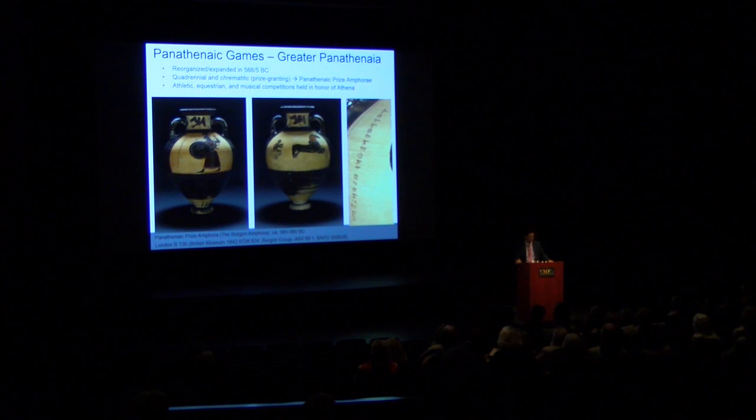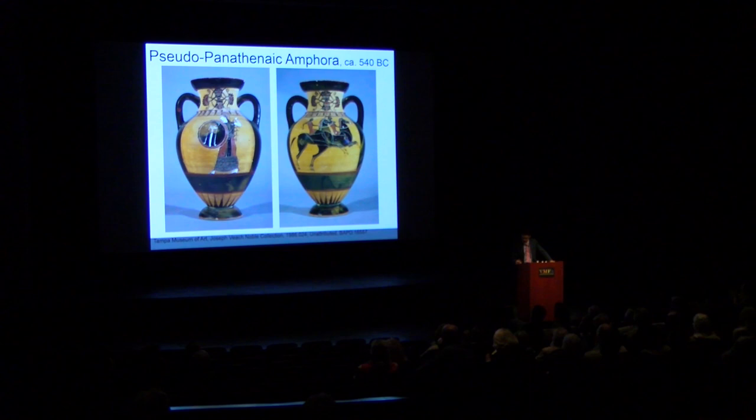This is the earliest known Panathenaic prize vase, known as the Bergon amphora, after its discoverer. And you can see it has an equestrian event here. Two horses, or some scholars have suggested they're mules, pulling this guy on a cart. And this detail is the inscription here, which tells us that it's from the games at Athens. It's an official prize vase. That was about 565 BC, that first prize vase. And we have lots of prize vases over the course of the next couple of decades.